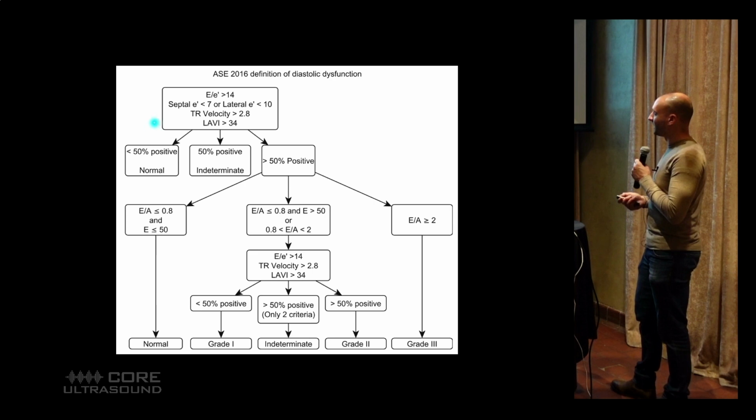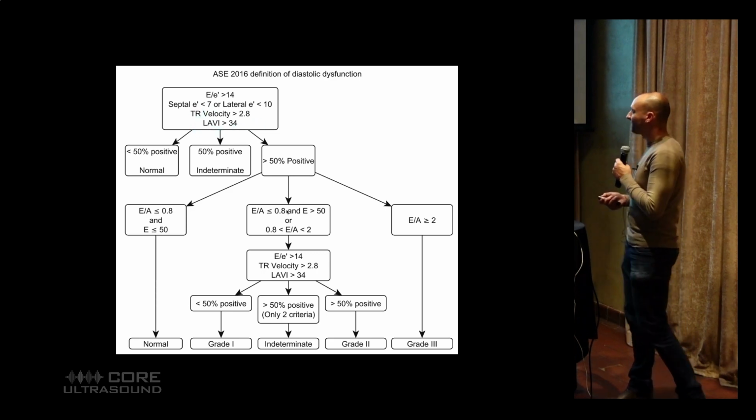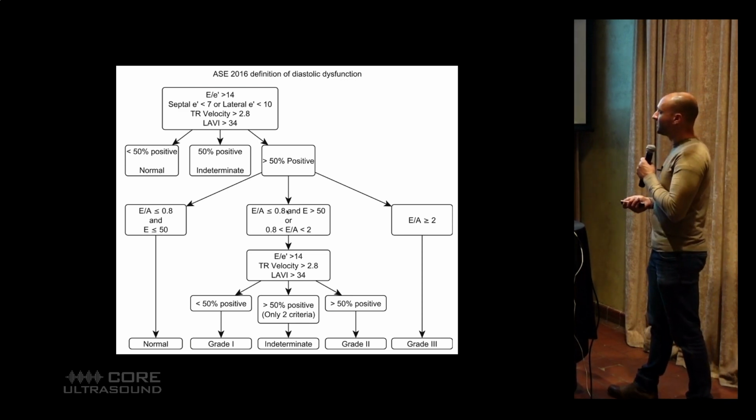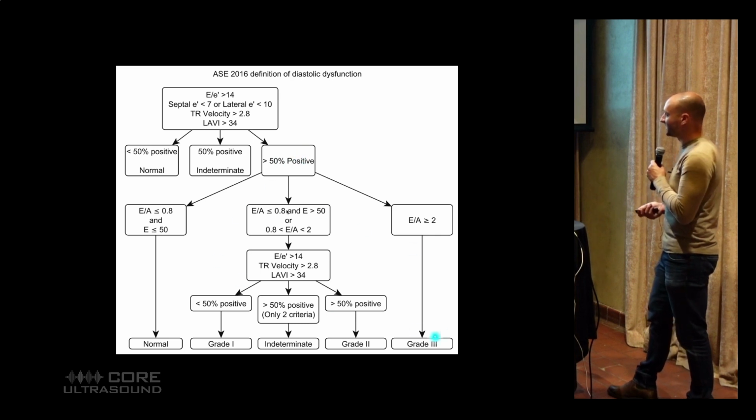You can calculate the septal E prime or the lateral E prime, calculate this ratio. You can check your tricuspid regurg velocity if it's greater than 2.8. That puts them in a certain category. And this is the left atrial volume index, which is pretty sweet also. It's fun to calculate because you base it off of their weight also. And then if it's greater than 50% positive, then you can start putting them into these categories. If it's less than 50%, they're negative.